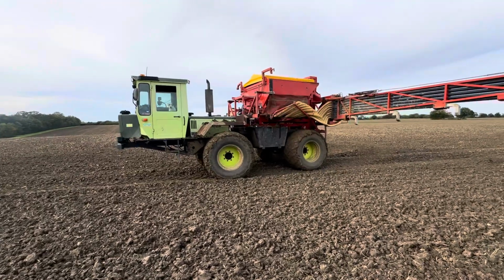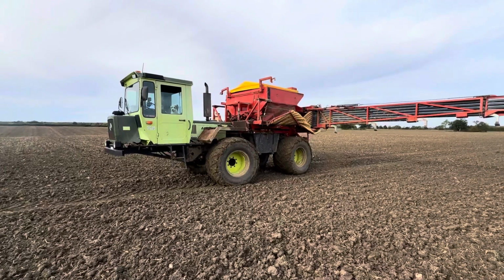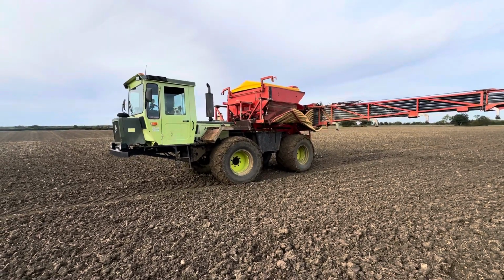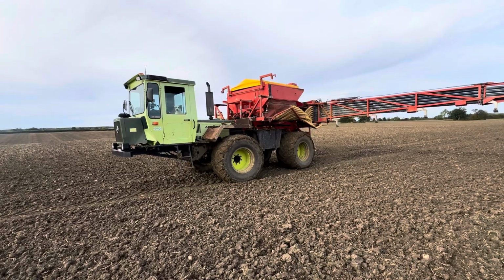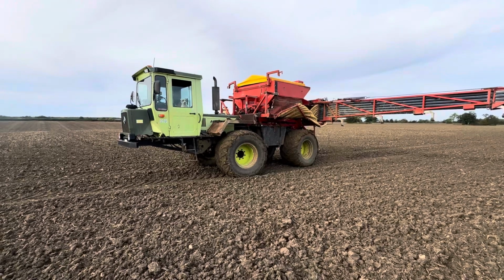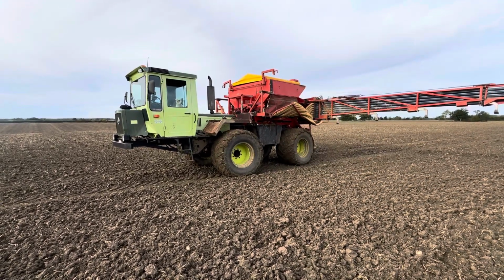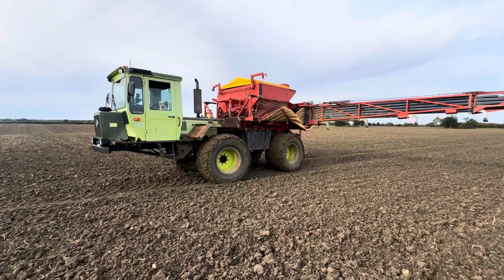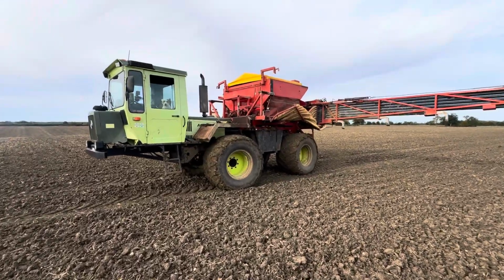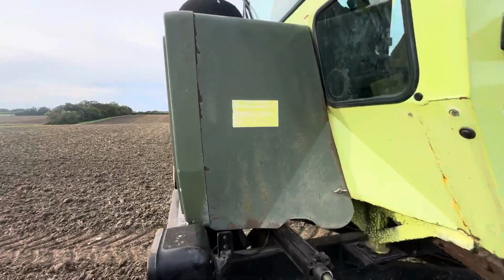So we're out with the MB Trac 1000 conversion. This is a 1989 tractor, built for Daimler-Benz. Information I've had back was this tractor was built on the 10th of October 1989 in Gaggenau. Would have come to the UK to Thomas Sheriff in the Scottish borders, so it's got a Coldstream sticker on it.